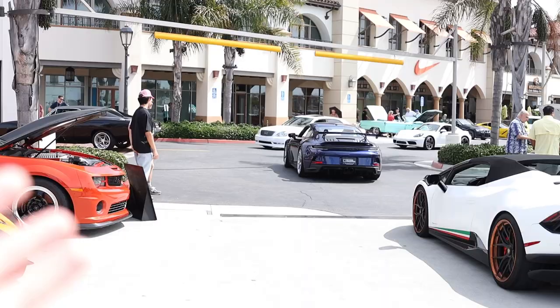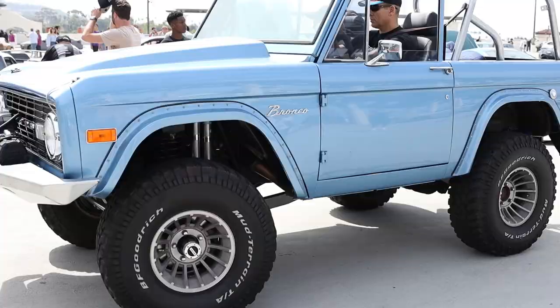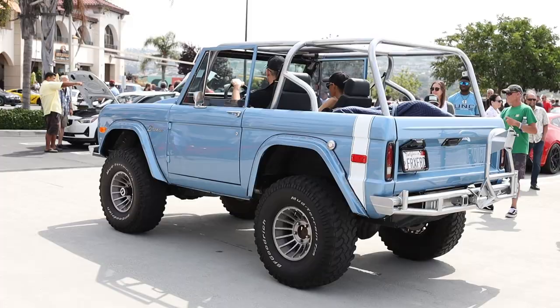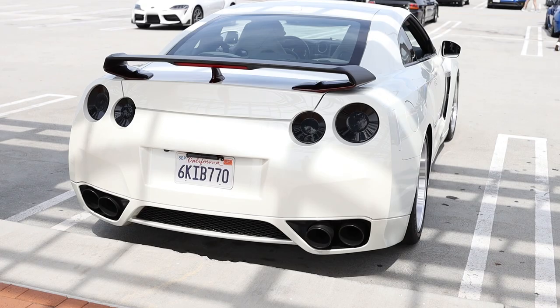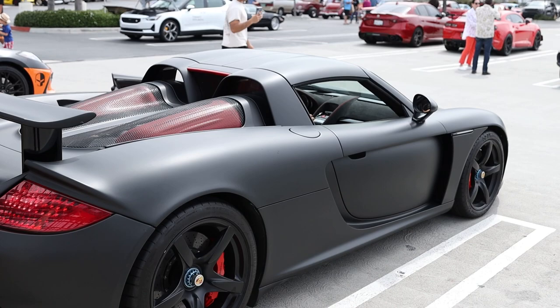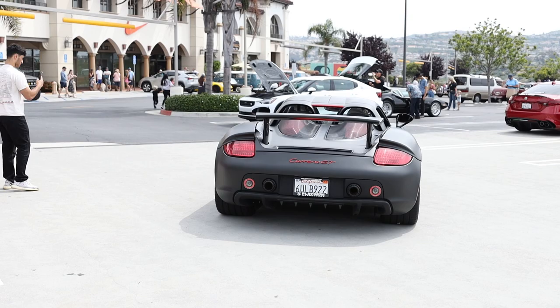Casual 992 GT3, Huracan, a nice old NSX. We got the Bronco. Can't forget about the Bronco. Dude, it sounds crazy. Man's got a whole exhaust kit on it. I never get bored of the note of the GTR. Nice, alright, that's my cue to leave.